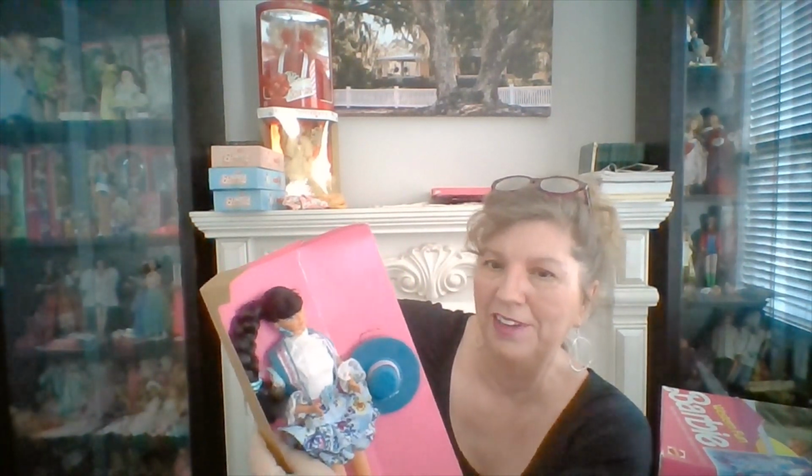But I'm going to open her, and this is really easy. She just pulls right out, so nice and neat. And oh gosh, getting a brand new old doll is fabulous. So let me get her loose here, and we'll see how she looks.